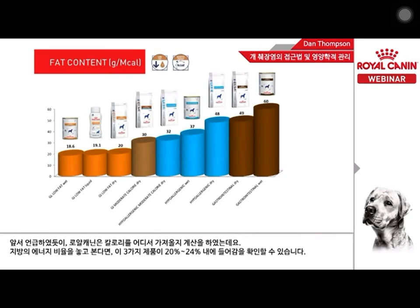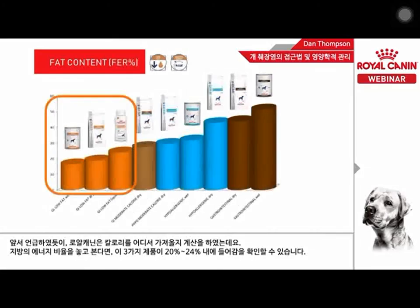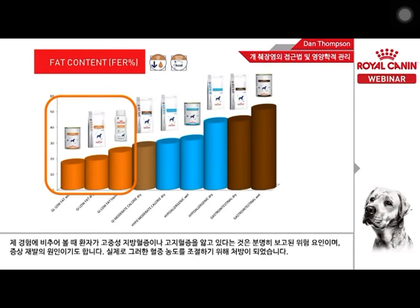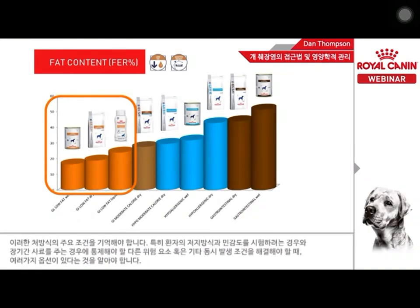However, as I said earlier, Royal Canin at least goes that extra step to calculate where the calories are coming from. And if we put things into perspective of fat energy ratio, we can see once again that only those 3 diets there fit into that 20 to 24% bracket. So my golden rule of thumb is that if your patient has hypertriglyceridemia or hyperlipidemia, which is obviously a reported risk factor, as Dan has said, and cause for recurrence of signs, then best to reach for that best-in-class formula, which really is formulated to control those blood levels.